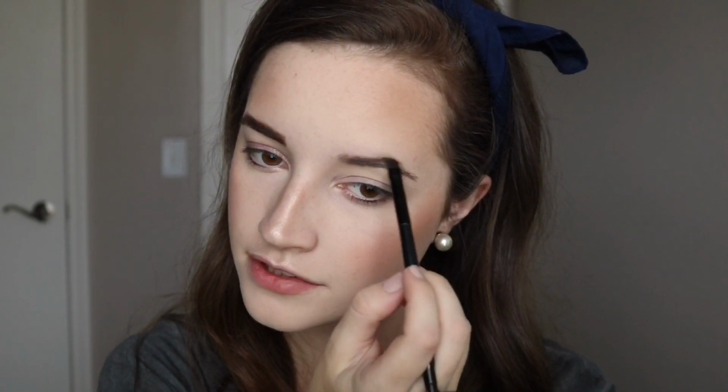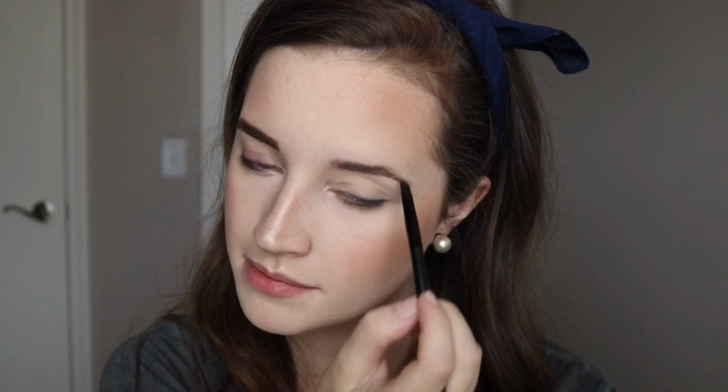super duper natural. So what I normally do is brush my brows, and then I take a color that's around the same color of my brows or maybe even a little bit lighter. And then I take my brush and I start here on the arch, and I sort of shape the arch the way that I want it to. Especially this eyebrow gives me a lot of trouble.